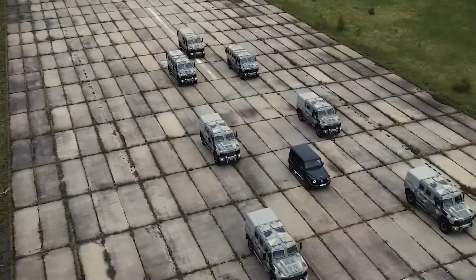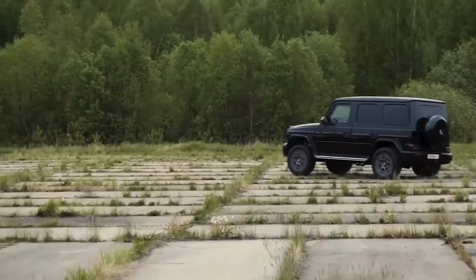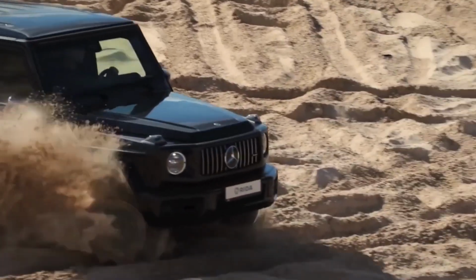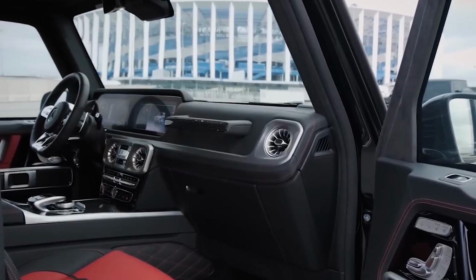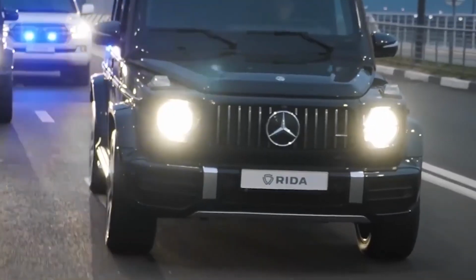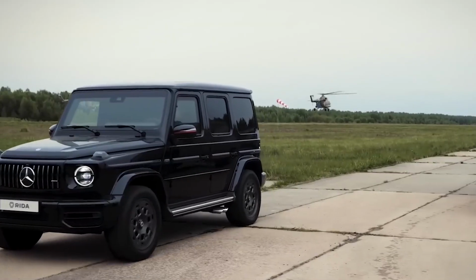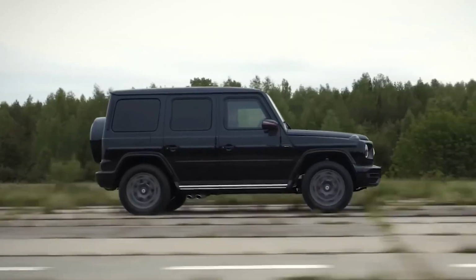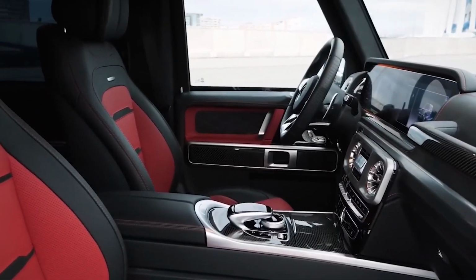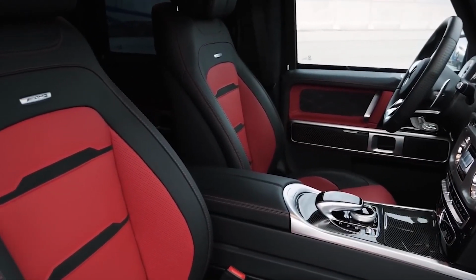Without including the armor, it is 15.7 feet in length and 2.5 tons in weight. It is equipped with a 544 horsepower engine and has a top speed of 220 kilometers per hour. In 5.4 seconds, it can accelerate from 0 to 60 miles per hour. A capsule with armor of BR6 quality completely protects its interior.